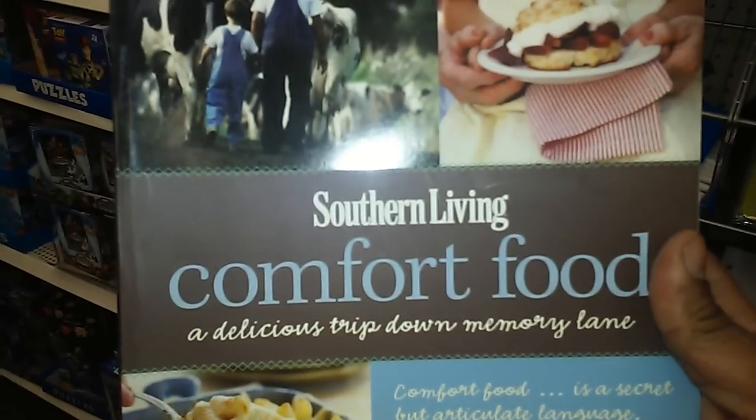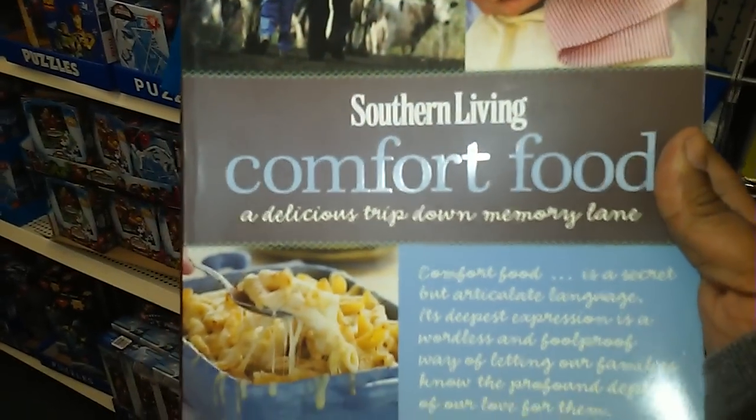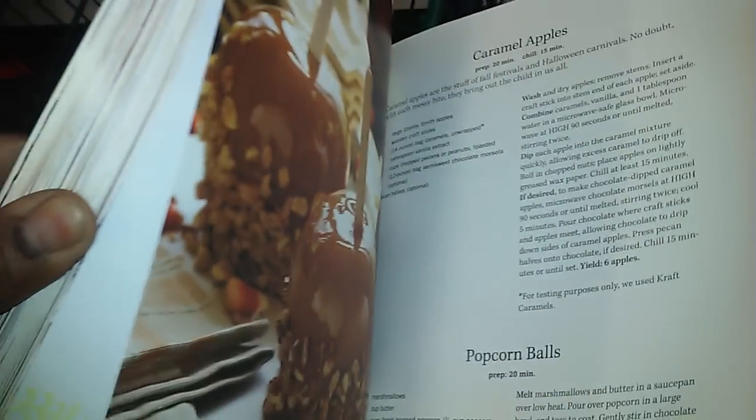Look at this. This is some books that she was just putting out. This is Southern Living Comfort Food. Look at the pictures in here. Let's see if I can show you real quick. The pictures alone makes me want to just get this book. Hold on. Yes. So I'm definitely getting this for sure.